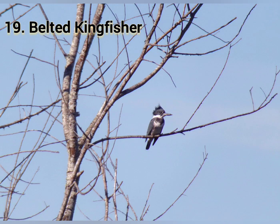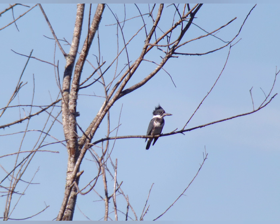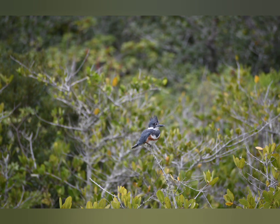Now, another bird that is pretty much the opposite of that is this belted kingfisher. While they're fairly easy to spot because of their distinctive shape, they are pretty speedy birds, and it's easy to lose them in the grass. So with these ones, maybe look, but don't worry about photographing unless you have a really nice camera.